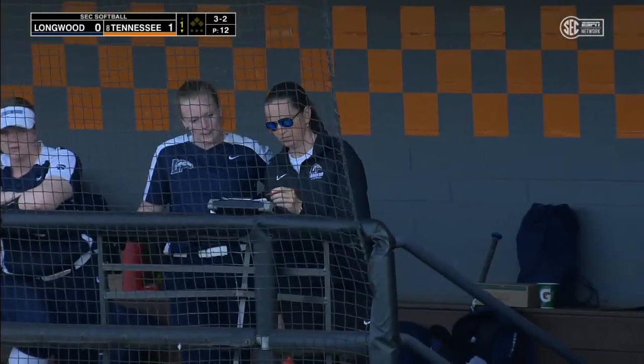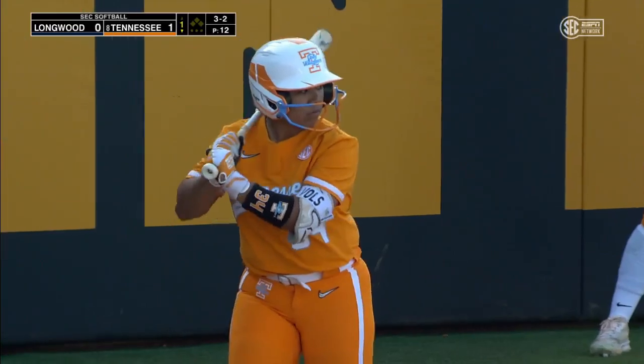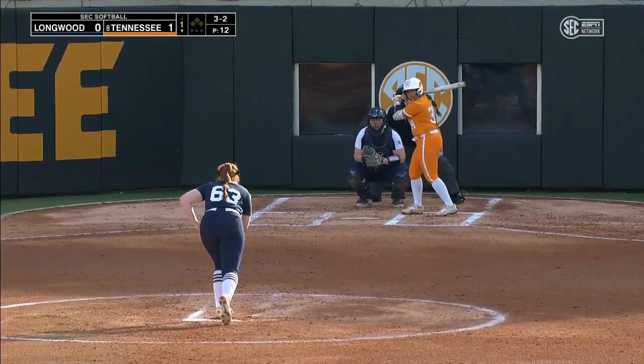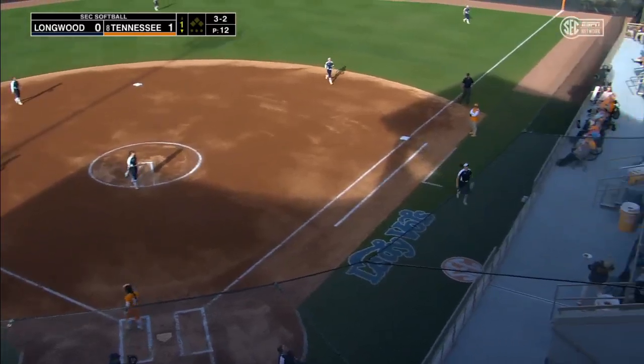Rodriguez, a role player a year ago for Tennessee, got some good playing time late in the season. Didn't have the big power numbers. No homers in her freshman season. Already 4 dingers, just 15 games into year 2. Skied foul.